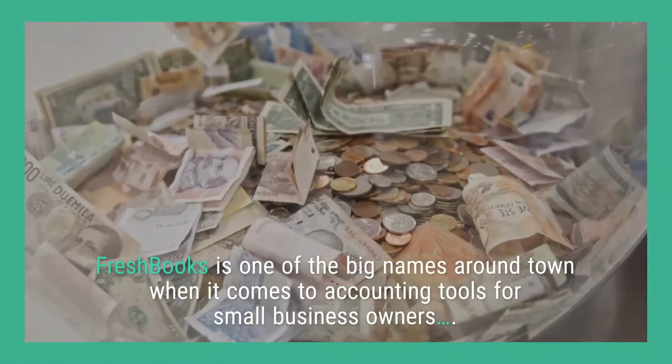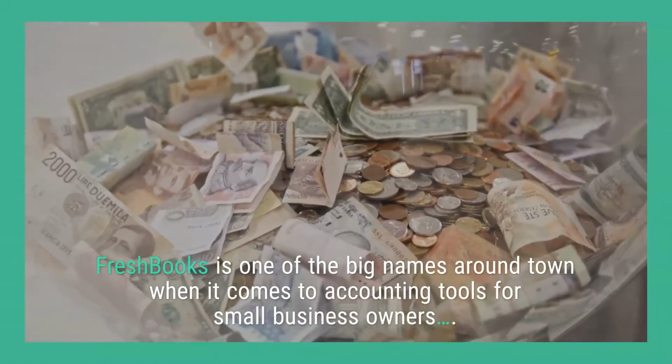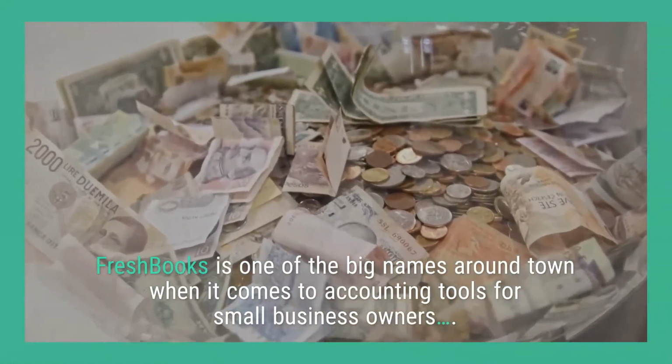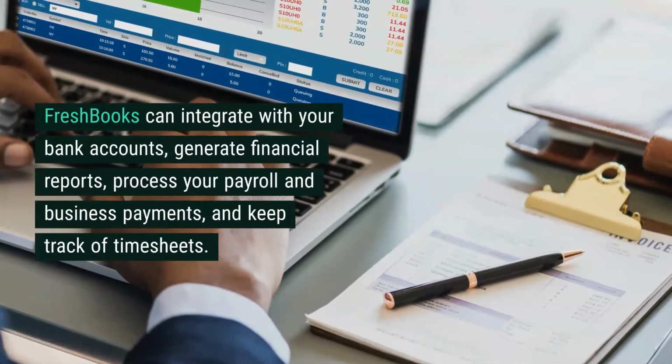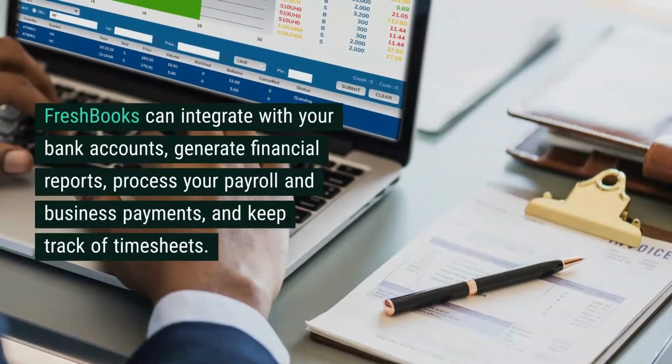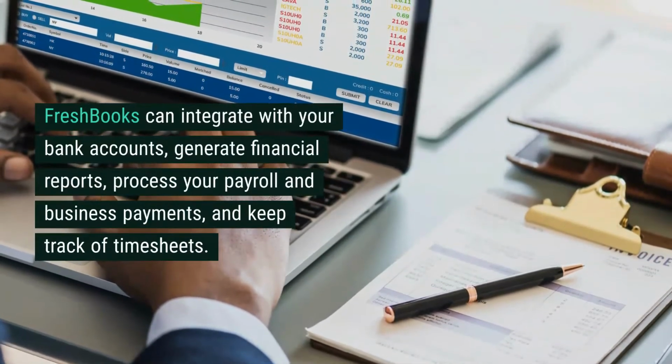Freshbooks is one of the big names around town when it comes to accounting tools for small business owners. Freshbooks can integrate with your bank accounts, generate financial reports, process your payroll, and keep track of business payments and timesheets.